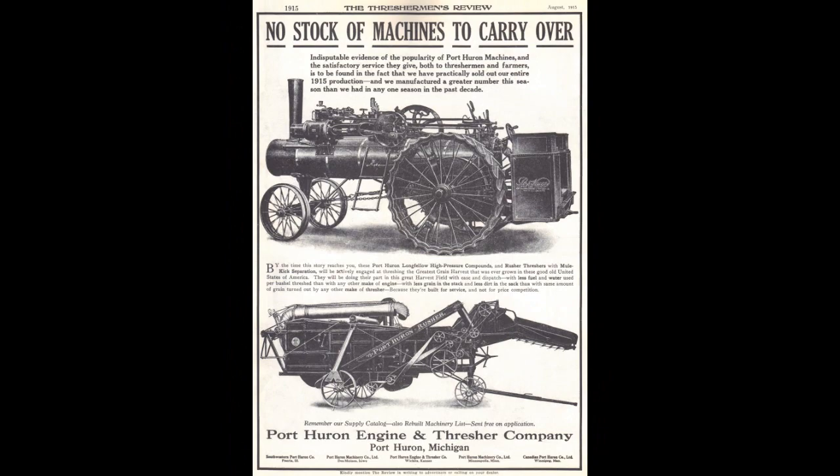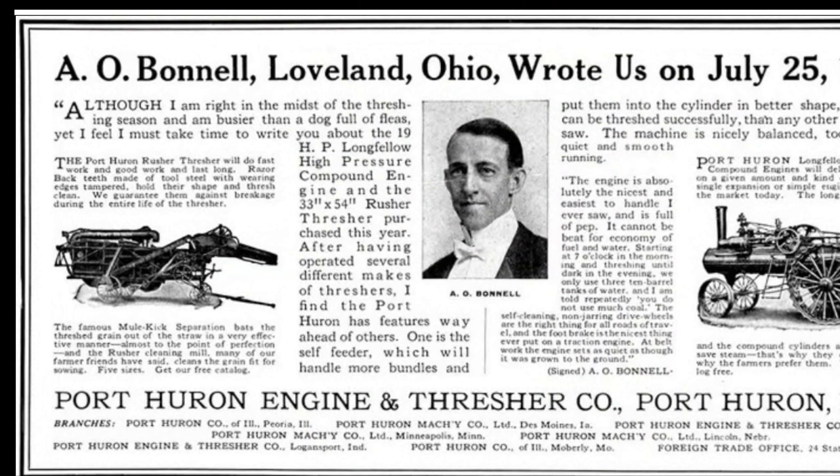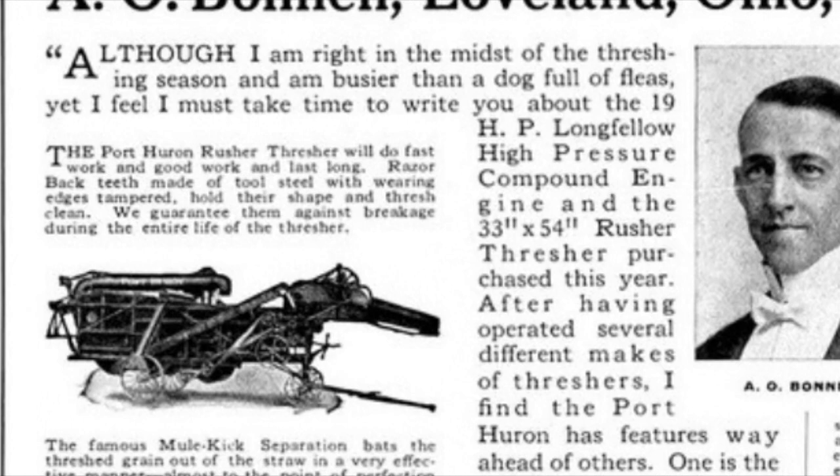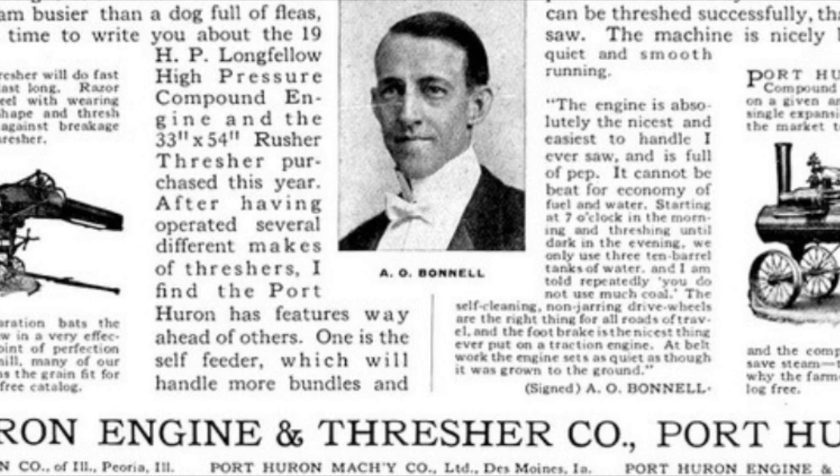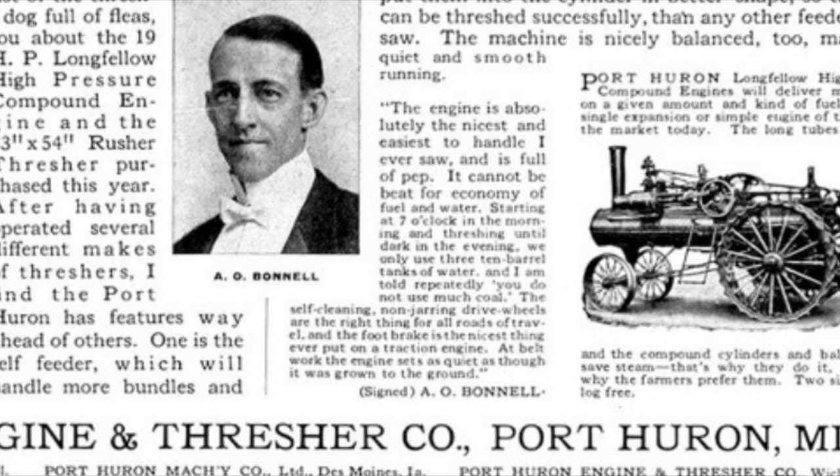This testimonial says this: "Although I am right in the midst of threshing season, and I am busier than a dog full of fleas, yet I feel I must take time to write you about the 19 HP Longfellow high-pressure compound engine and the 33x54-inch Rusher Thresher purchased this year." And he goes on to talk about the quality and how satisfied he is with it.